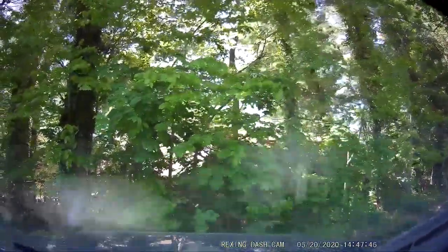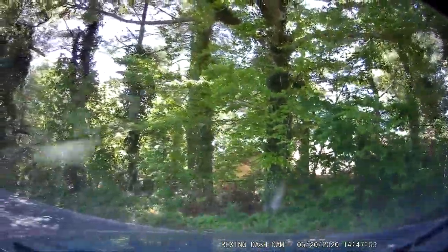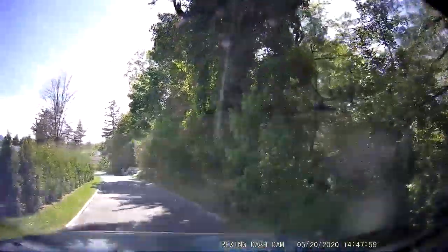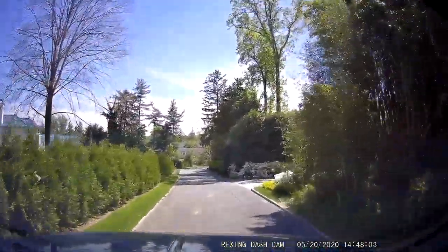I'm sure that woman is security, or his wife, but if she's security, I bet she'd kill me in like a second if I got anywhere near him. That's why she was eyeing me as I was behind him. Okay, this house right here, we got a little bit of a better look at it.